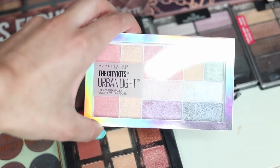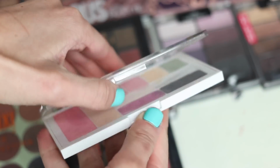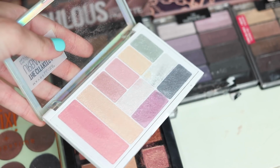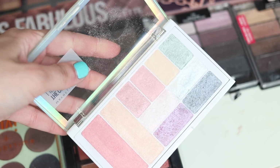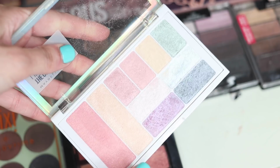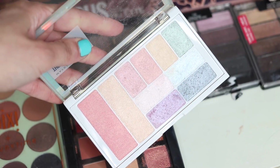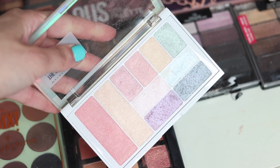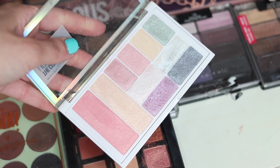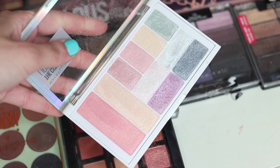Then I have this Maybelline City Kits Urban Light palette. I do not love this palette, you guys. I did a whole review on it. I got this from an influencer. I do think though that these shades right here, like the blush and the highlight, are pretty for highlight, so I'm gonna keep it for that purpose. And if I don't love it in the next few uses, then I'm probably gonna end up decluttering it.